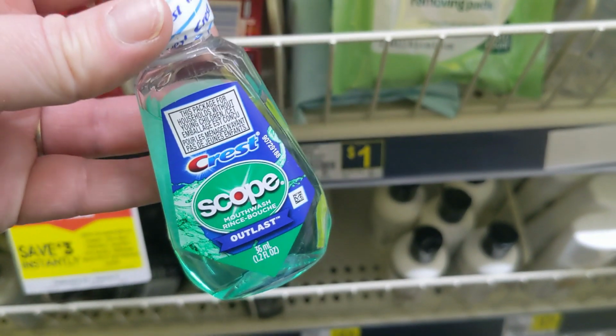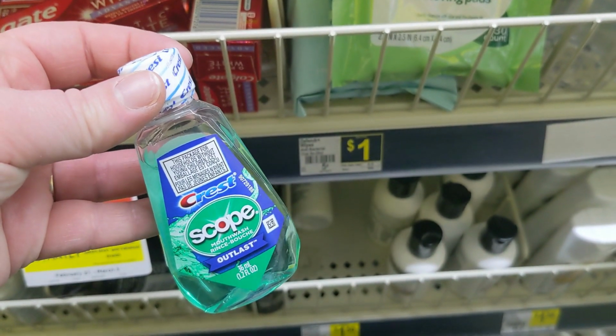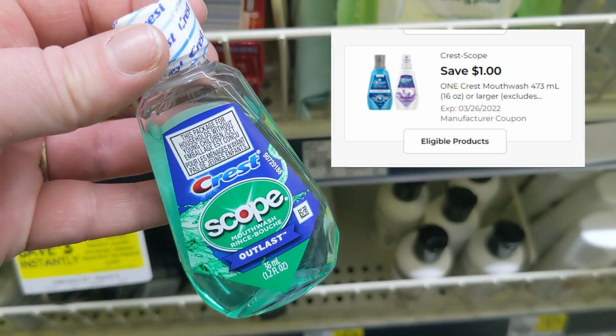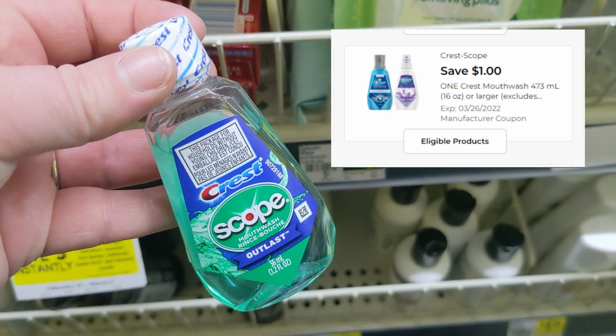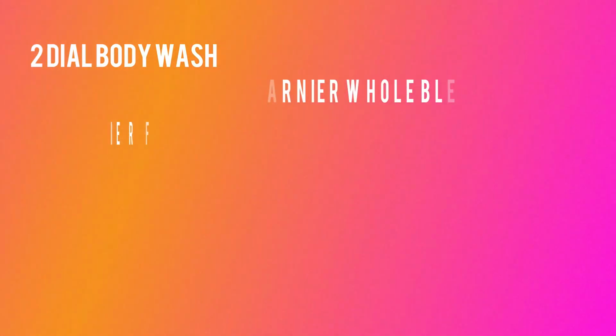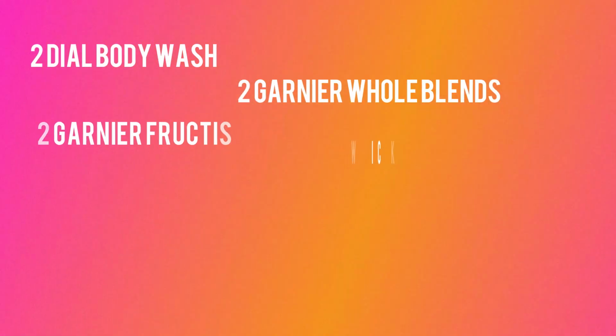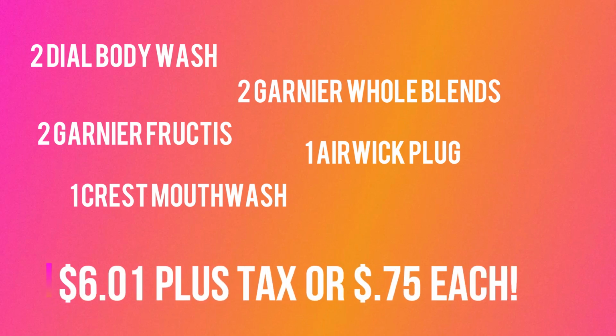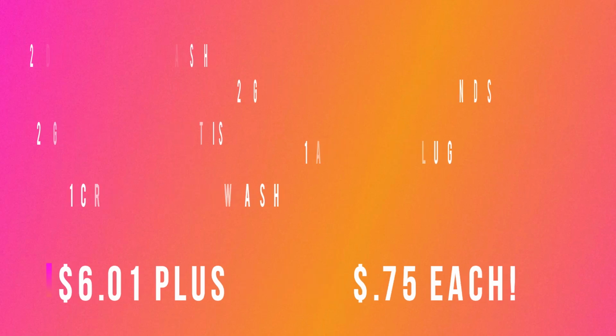And just to fill this deal out, you could grab one of those tiny mouthwash from the travel section, and use the $1 digital coupon on that, making it a freebie. And make sure you have your 5 off of 25 clipped for this one. Your subtotal, again, is going to come to exactly $25. I don't know how I'm doing that this week. And your out-of-pocket cost is going to run you just $6.01 plus tax, or 75 cents each for all of that stuff, which I think is pretty good.